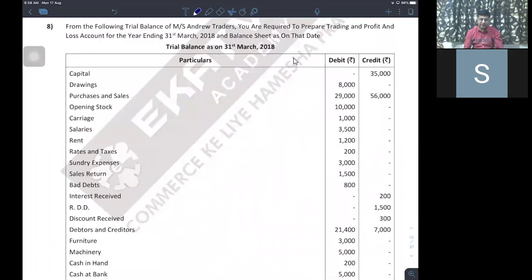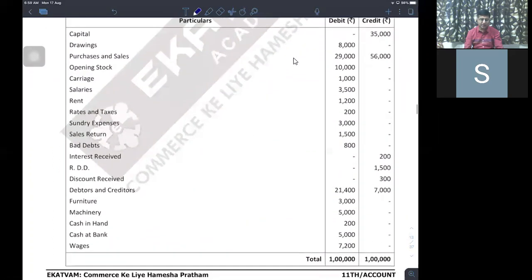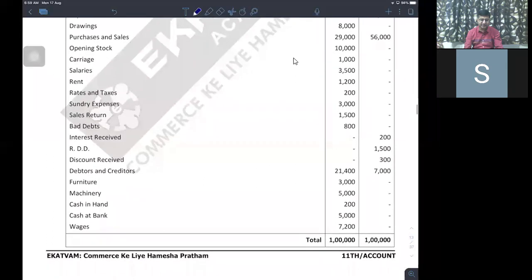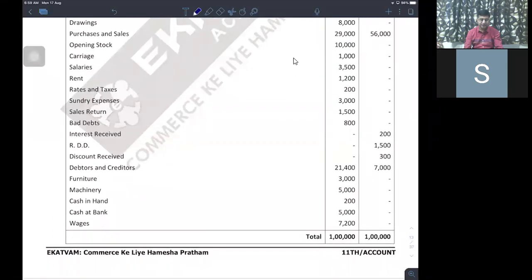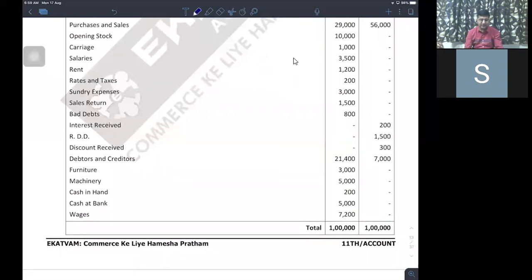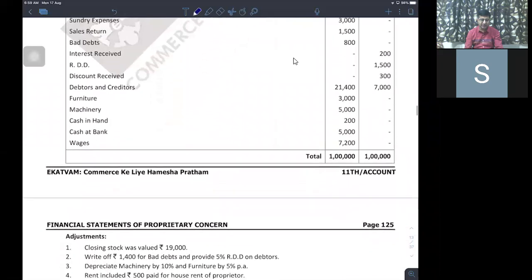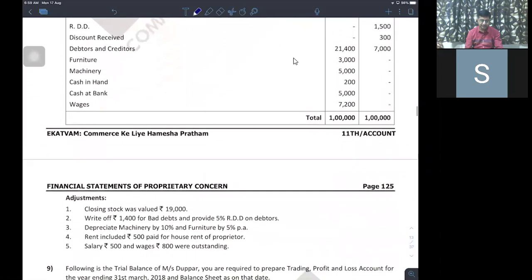From the following trial balance of Messrs. Andrew Traders, you're required to prepare the trading and profit and loss account for the year ending 31st March 2018 and the balance sheet as on that date. Capital, drawings, purchases and sales, opening stock, carriage, rent, rates and taxes, sundry expenses, sales return, bad debts, interest received, RDD, discount received, debtors and creditors, furniture, machinery, cash in hand, cash at bank, wages.